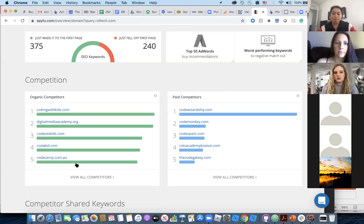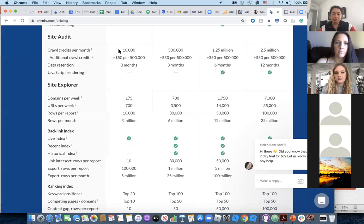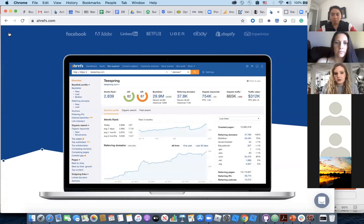And you can use tools like this, which is SpyFu, as well as Ahrefs, to get an idea of what terms should I be ranking for. So what should I be targeting? How much competition is there for these terms? How likely am I going to receive traffic if I actually deliver a piece of content to my audience on this term? And there's quite a bit of planning that goes into it.